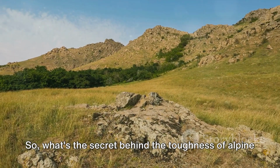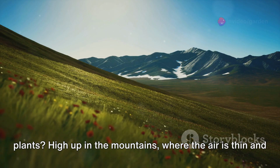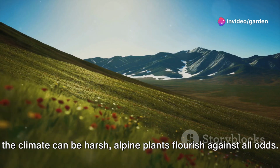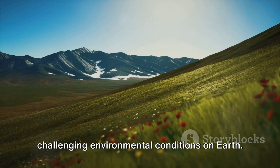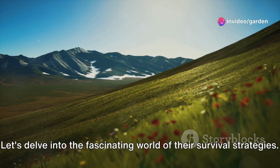So, what's the secret behind the toughness of alpine plants? High up in the mountains, where the air is thin and the climate can be harsh, alpine plants flourish against all odds. These remarkable species have adapted to some of the most challenging environmental conditions on Earth. Let's delve into the fascinating world of their survival strategies.